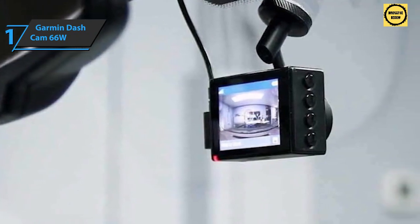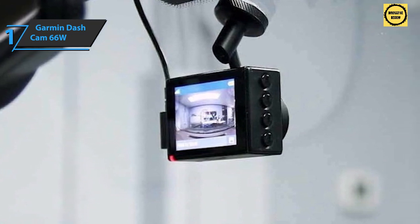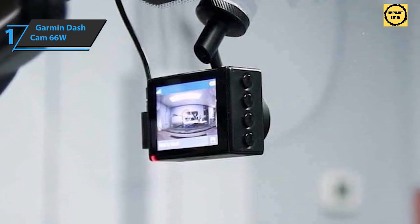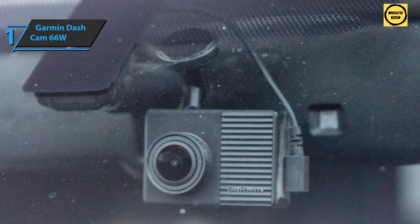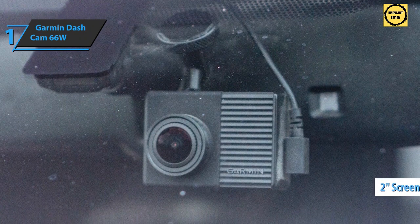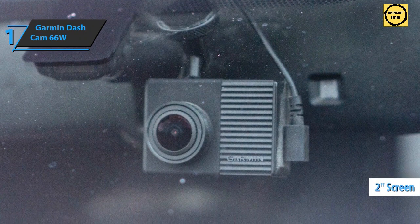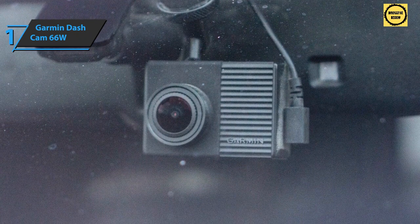The dual 12-volt USB adapter is another nice touch, so you can connect your phone as well. The Garmin 66 watt measures approximately 1.6 by 2.2 by 1.4 inches, so it easily stays out of sight. It has a 2-inch screen on the side facing you and 4 buttons on the right. The USB connector on the left makes it easy to connect the power cord.